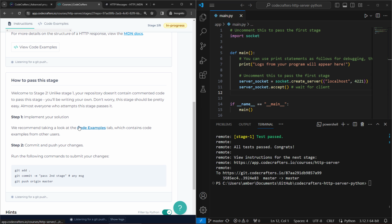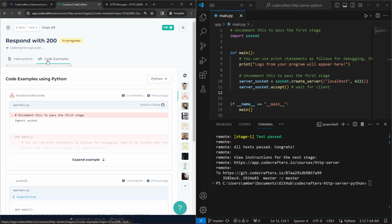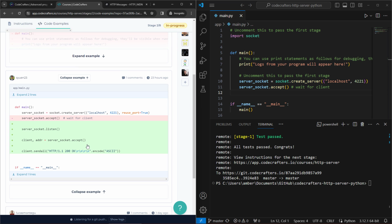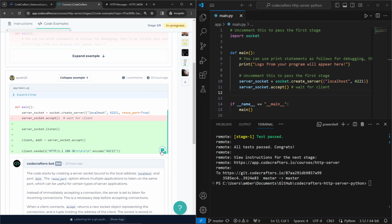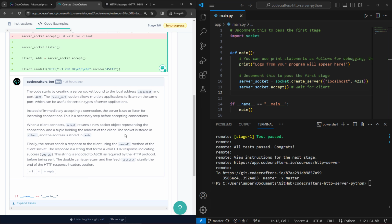So you can click here, or you can always just scroll up to the top and look at the code examples. So these are files from other people who've successfully passed the test. This one is actually mine from when I did this before, but you can expand the examples here and just see what other people have done. You can also look at the comment here. So this is the CodeCrafters bot that basically explains the code. The code starts by creating a server socket and so on and so forth.